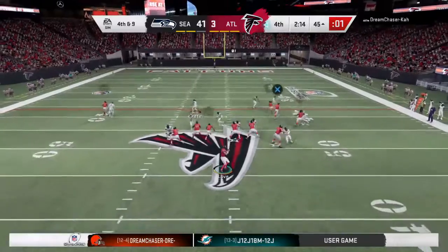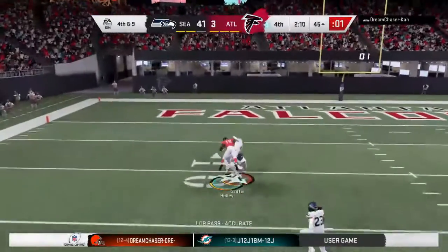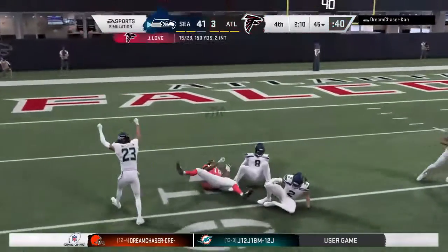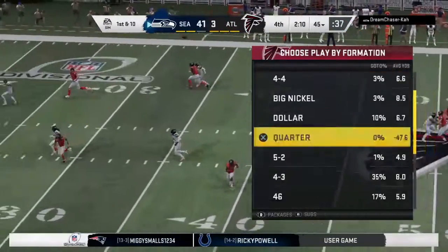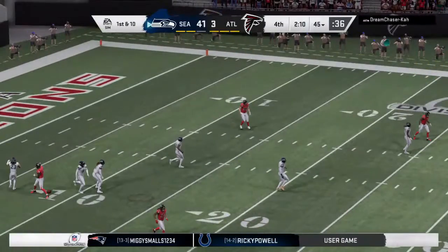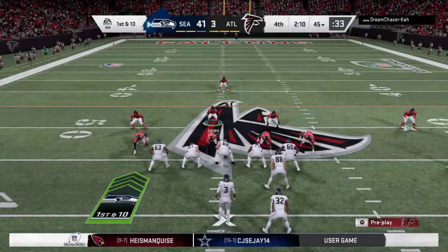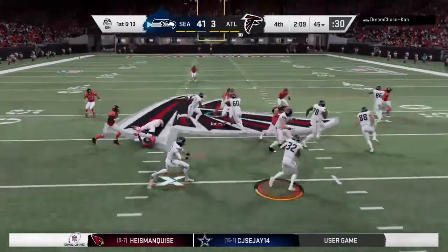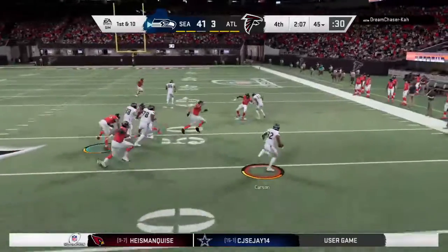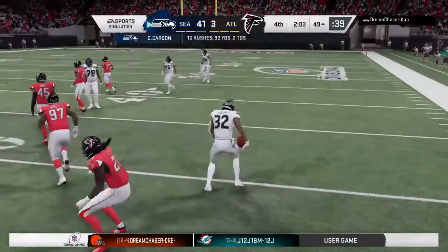On 4th down, Love airing it out, looking for Ridley. And this is going to be incomplete. The Falcons go for it, but it doesn't work out. And the Seahawks are going to take over the football. Good starting field position here for the Seahawks as they come up 1st and 10 at the 45. They'll start out on the ground with Carson. And he's over midfield and into Falcon territory.